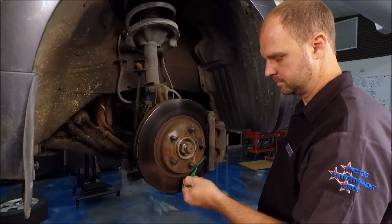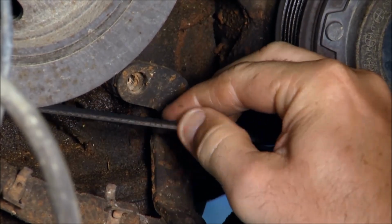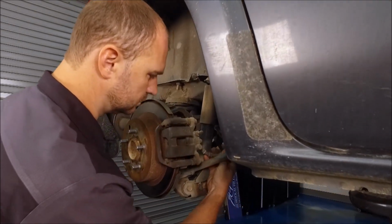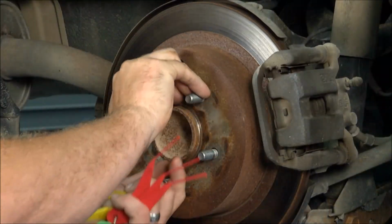We picked it up on the lift, checked the brakes out. The front brakes looked good, looked at the pads. Actually, the splash guard was knocked off, so we had easy access to actually look at the belt. The belt was still in good condition. Moved to the rear. I checked the pad thickness on the thickness gauge. It was in yellow. I'm not too concerned about that because primary braking's on the front, still got plenty of life left in the rears.